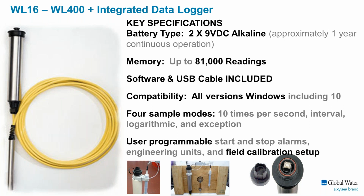And we have a quick note here of the different sampling modes. If you do make a purchase or you do have one, you'll see we have a fast sampling mode where you can take a reading 10 times per second, a logarithmic mode, and some exception mode. Some of these are crucial if you're doing an in-well sludge test. Just real quickly, a sludge test is if you have this WL16 down at the bottom of the well, you may turn on your logarithmic or your 10 times per second mode and you drop a weight down the well. As the weight travels through the different sludge and material, we see the change in the level, which is then recorded 10 times per second, or if logarithmic, you're getting multiple readings per millisecond.